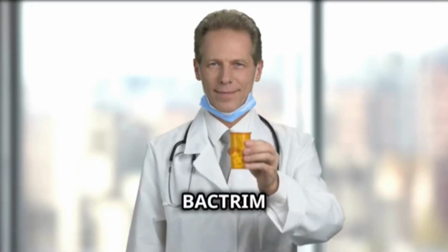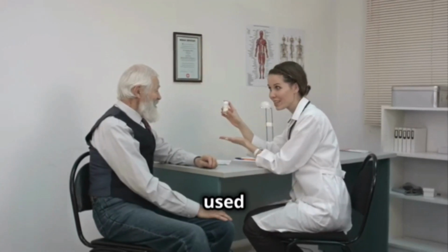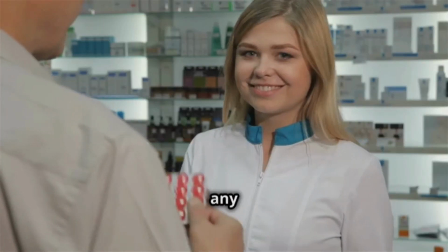In summary, Bactrim is a powerful tool to fight bacterial infections as long as it is used under proper medical supervision. Remember to take it as directed and watch for any side effects.